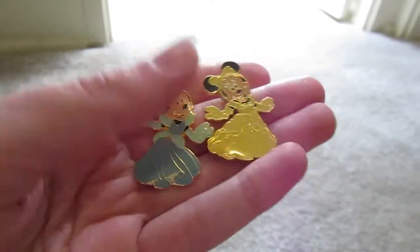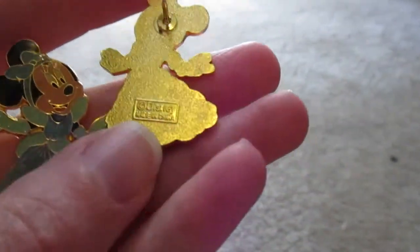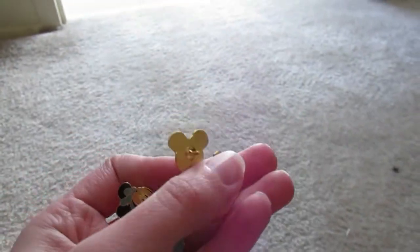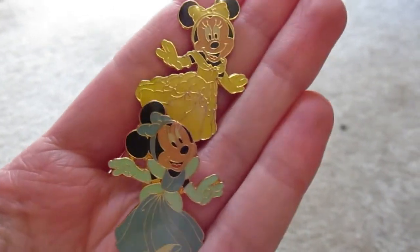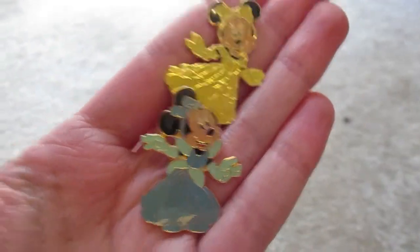I've had these for such a long time. Let's see what the year is on them. Ah, they are so old that they don't even have a year on them. That's how you know they're old. But yeah, I've had these forever, and they were really the only princess pins that I've had. So they felt appropriate. These really cute, really old Minnie Mouse pins.